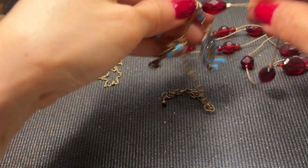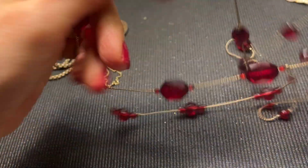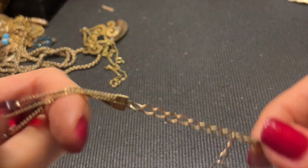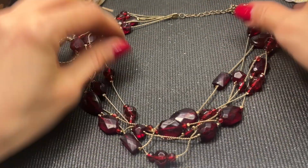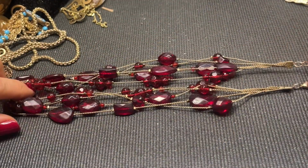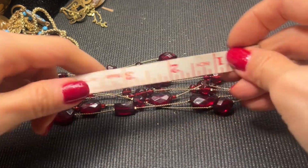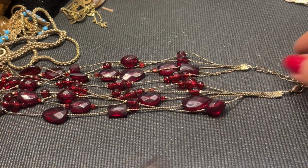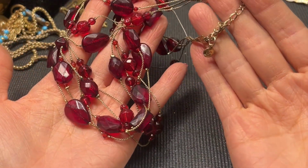And then we have this. I think these are acrylic faceted beads. It's a multi-layered chain. This one has a mark. It's LC, so this is a Liz Claiborne as well. This is very beautiful. Multi-layered, great for Christmas. Look at that. Imagine that on your neck. Beautiful touch of color there. I love that. And this one is measuring in at approximately 15 inches around the neck with a 2-inch extender. Very beautiful Liz Claiborne, and let's do the Liz Claiborne for $6 on that one.